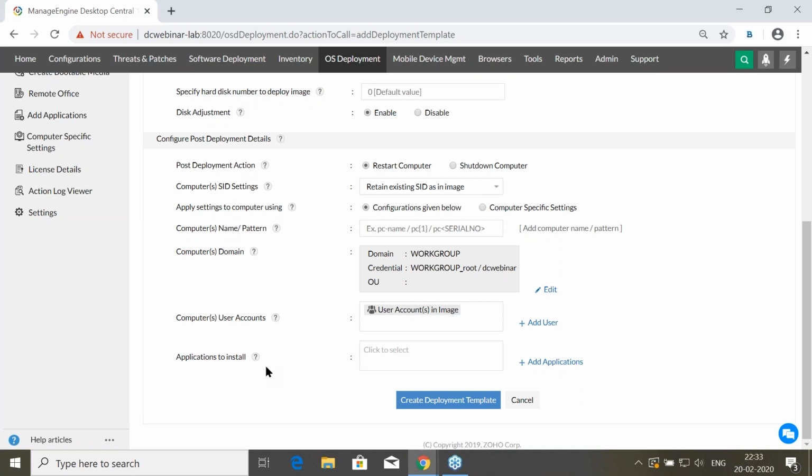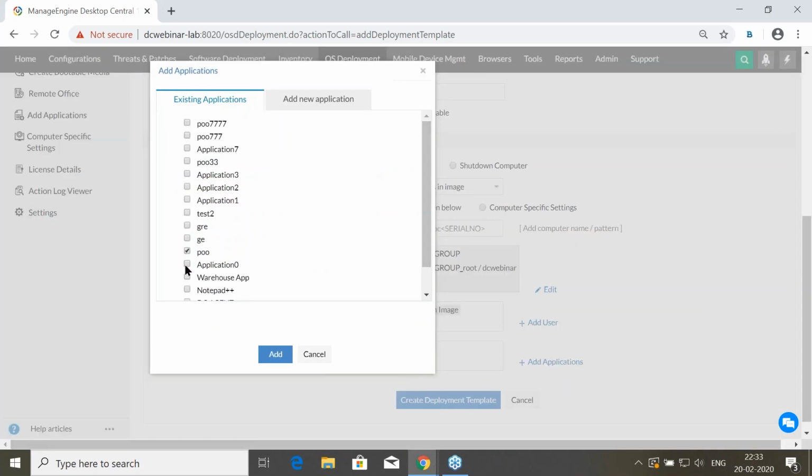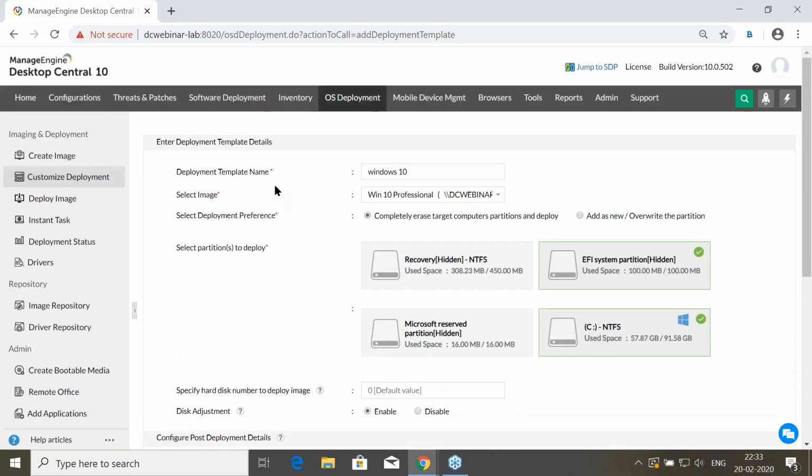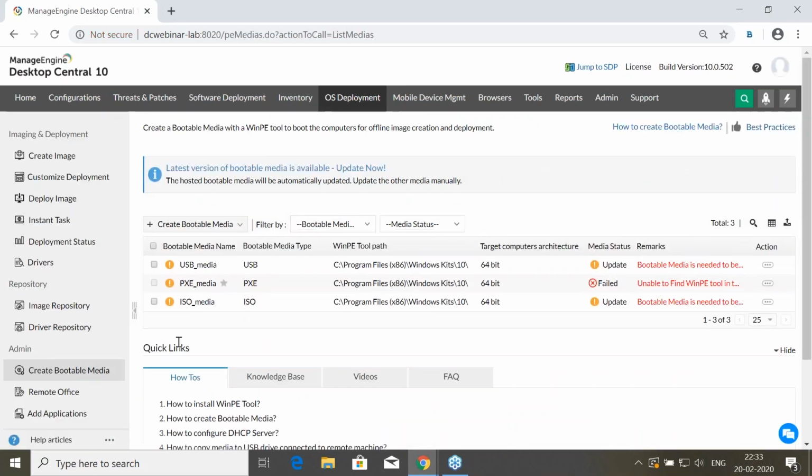In addition to these, you have one other feature. When you want to deploy the image along with multiple business critical applications, you can choose to do so. Now, when you add the applications here, these applications will automatically be installed in your target computers along with the OS image. So once you've created or customized the image for deployment, your third step here is to create a bootable media for your deployment. You can create either a PXE, USB, or an ISO file.